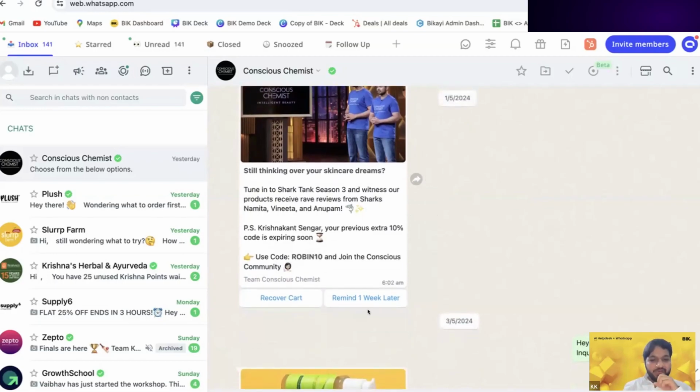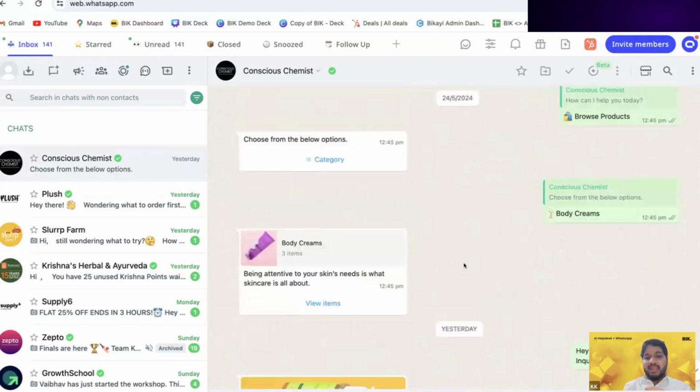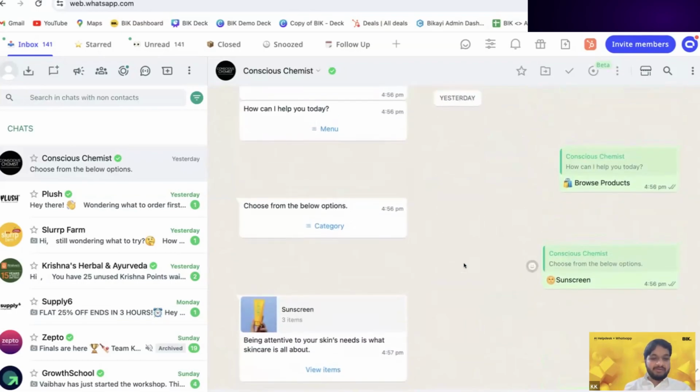Or let's say I can click on remind me 1 week later. After 1 week, I will start receiving reminders from their end. These kinds of conversational flows we are able to create via the BIK platform. And here, as I told you, you will be able to eliminate 90% of the queries.